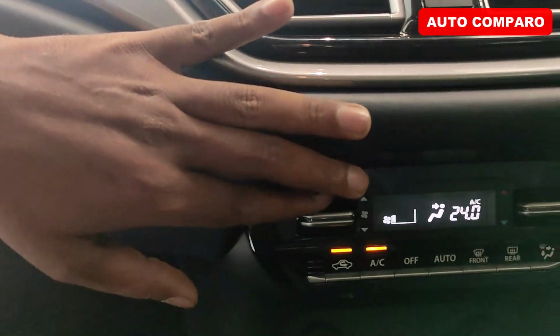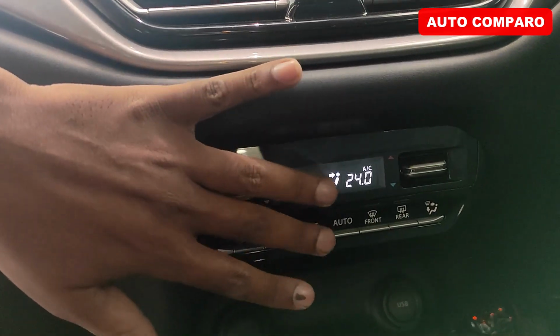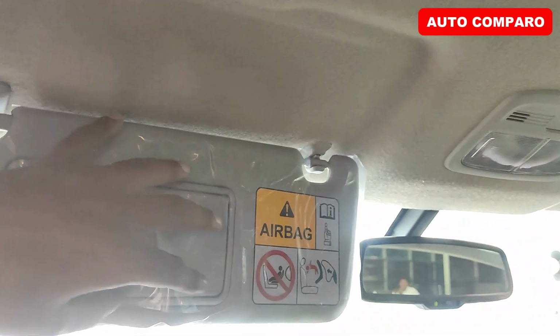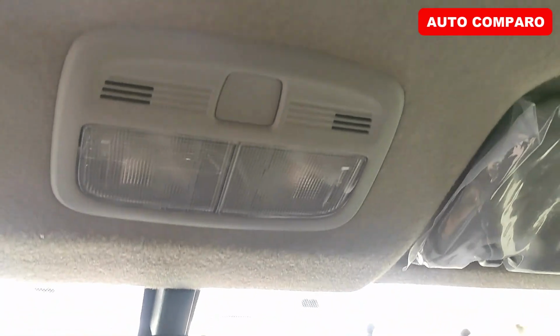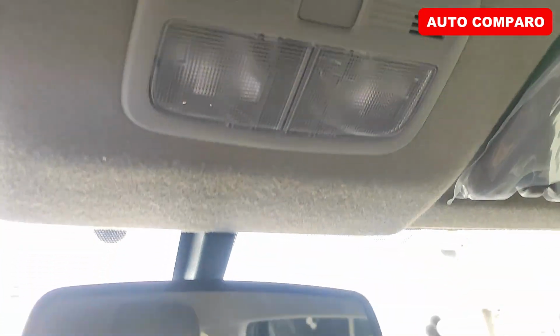version. The new climate control unit is now positioned a little lower and also gets uniquely designed switches, which are of a nice quality too. The sun visors get illuminated vanity mirrors on both sides. The IRVM now gets an auto dimming feature and the roof mounted lamps get halogen bulbs inside with a voice assisting microphone placed above, but the sunglass holder is missing on board.